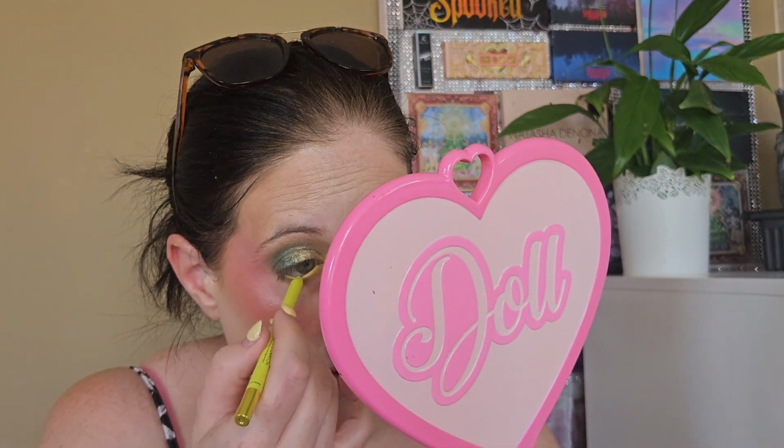Wow. I do apologise if you cannot stand things going in eyeballs and you're watching this, but look how bright that is. I've actually got a little bit there. Never mind. I'm obsessed. Obviously I will keep wearing it because I want to see the longevity of it, but that is beautiful.